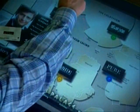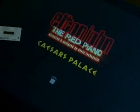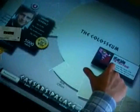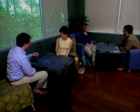Okay, what's going on at Harris today? I'm right there. Let's see what's happening over at the Coliseum. Elton John? Elton John's red piano has lifted off. That looks fun. Let's get some tickets.